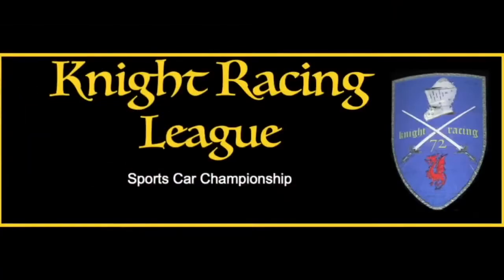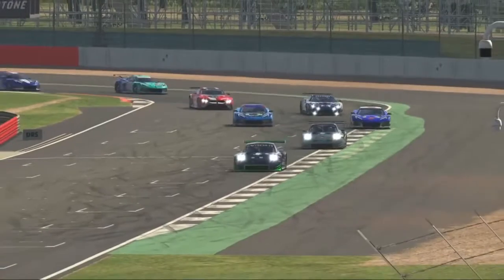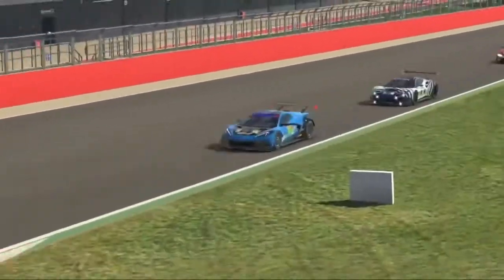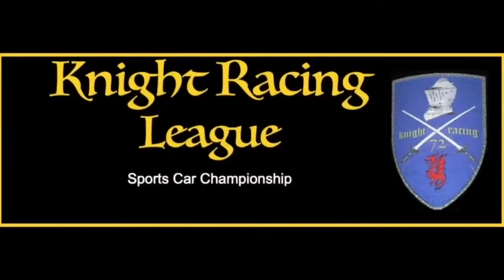We're going to look here at the GTE start. And they sorted right out. This looks like Teresiano just wanted to have a clean run, dropped behind the leader. The rest of them were all pretty much 2x2. Nice and clean, though, as everybody got through.